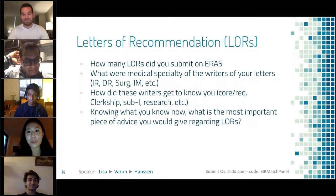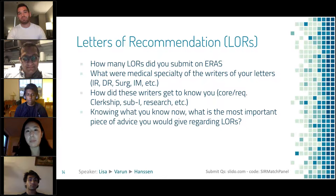I also got a letter from the people I worked with at Sinai. Dr. Fishman, whom I mentioned, was the first person who ever talked to me about IR, so that seemed appropriate since he was the one who got me into it. I also did some research with him. And then the surgery letters were the ones I got during fourth year, more last second. I did my sub-I in surgery, got a letter from her, and then vascular surgery right after that.